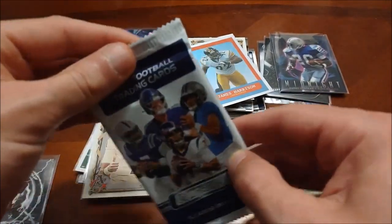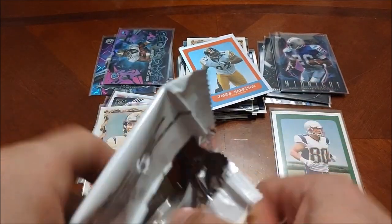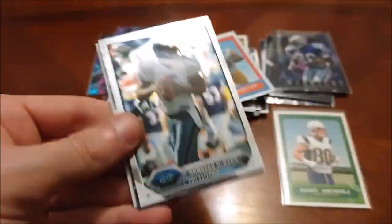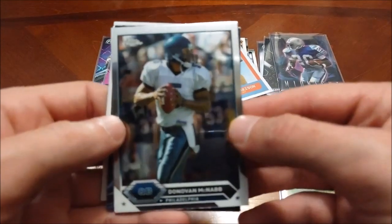John Riggins, and then James Harrison, rainbow foil, I guess. Again, too many different parallels these days to try and keep track of all of them. And just like that, that brings us to our final pack. We have only seen CJ Stroud in here, so this is definitely a CJ Stroud hot box. We'll see if we see any of those other 3 here in these last 5 cards.